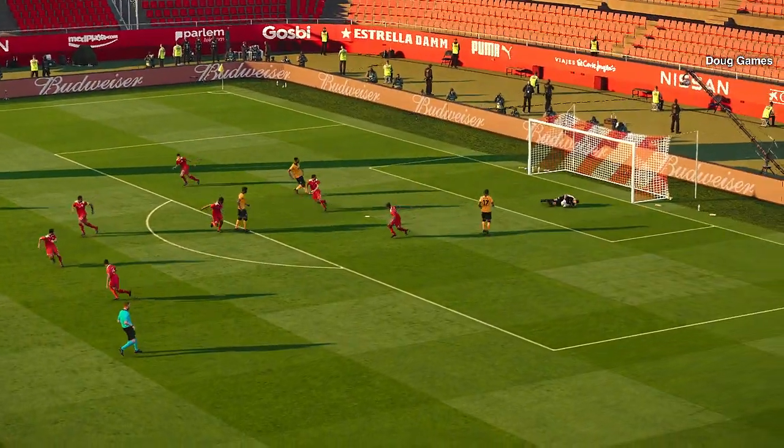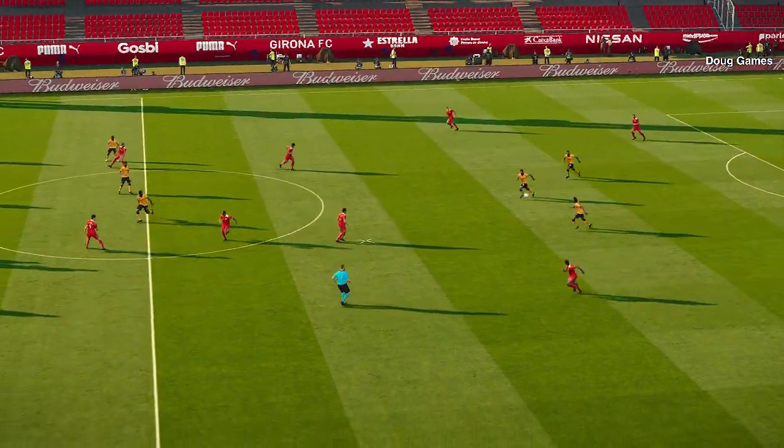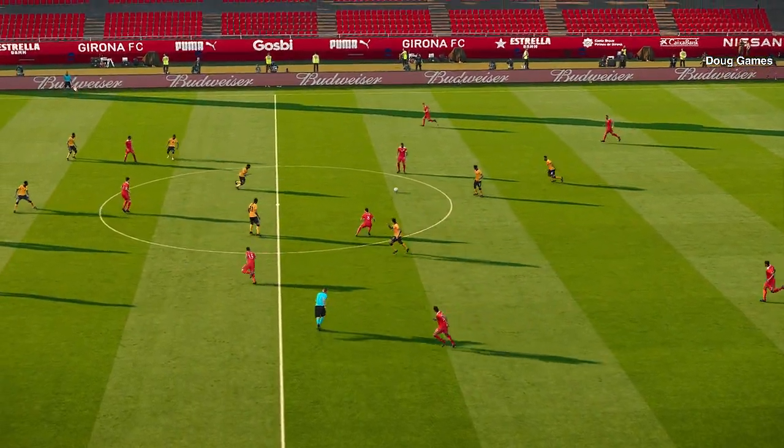Has a pop! And he's there to make a great save. Oh, that's a sparkling save, absolutely sparkling. His reflexes were ultra sharp.